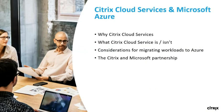So the main topics I'm going to talk about today. First of all, I just want to put a level set on why Citrix Cloud Services. I'm going to spend a couple of minutes very briefly talking about why Citrix have cloud services. We'll then look at what Citrix Cloud Service is and isn't, more importantly isn't. There can be a little bit of confusion around this, so I just want to clarify that. And then the bulk of the time I'm going to spend talking about considerations for migrating workloads to Azure. And then at the end, I'll talk briefly around the Citrix and Microsoft partnership.